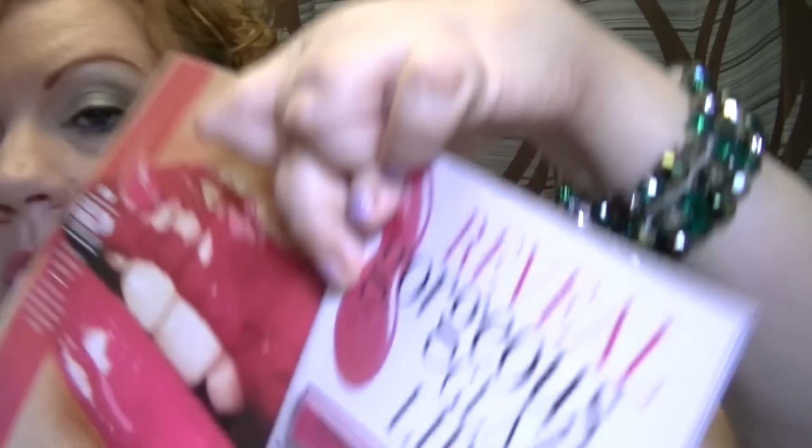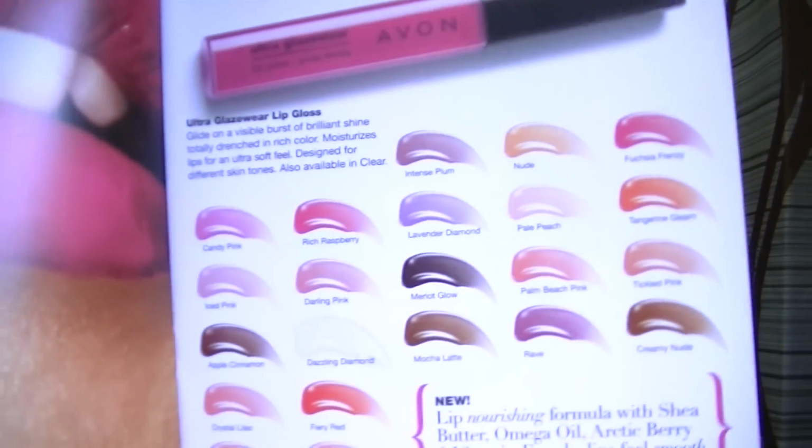What else? I'm getting kind of warm. I shut the window so it wouldn't be loud when I was making this video, and now I'm getting a little glisteny. Here's the new Ultra Glaze Wear colors. Quite a few of those.